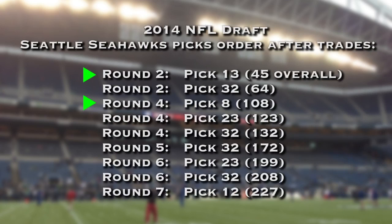Well, it allowed the Vikings to move up in the draft to get the quarterback they needed, Teddy Bridgewater, and allow the Seahawks to gain a later round pick, which the Seahawks have done very well with in the past. Russell Wilson, Richard Sherman, Malcolm Smith, Bobby Wagner, just to name a few. After all the trades were done, the Seahawks ended up with 9 total picks.